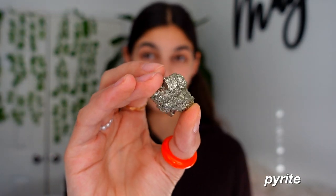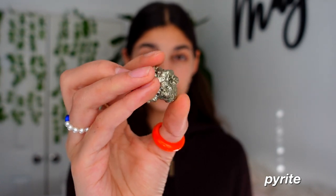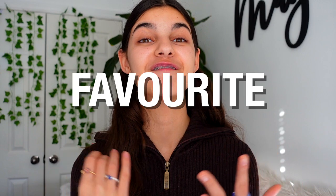I was really drawn to pyrite because of the qualities it carries, like abundance and other things like that. So that is why I got pyrite. This one I was not expecting to get when I went to the crystal shop, but it has been my favorite crystal that I have, like my absolute favorite crystal.